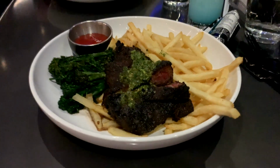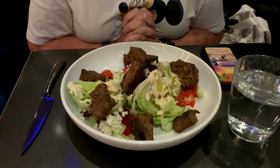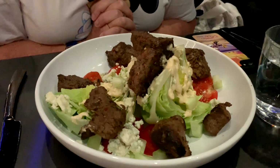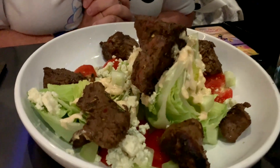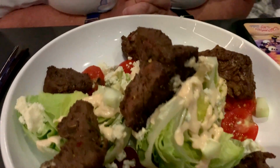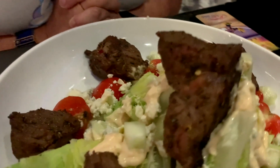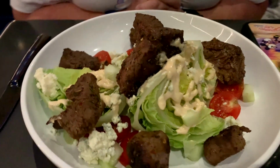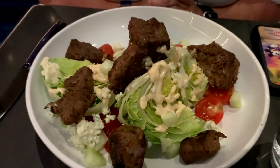We also had the steak salad, and this is marinated filet tips, iceberg wedges, cucumber, cherry tomatoes, some chives, blue cheese crumbles, and a horseradish dressing. If you're looking for a salad with a little protein in it, this is a really good choice. That horseradish dressing is really good. It's got a lot of flavor to it.